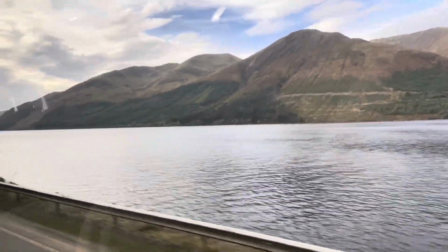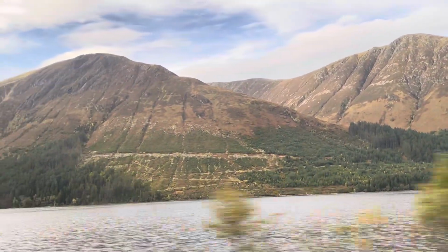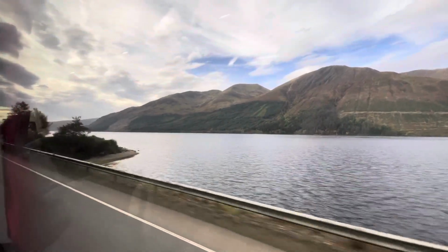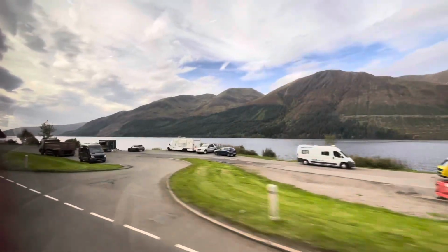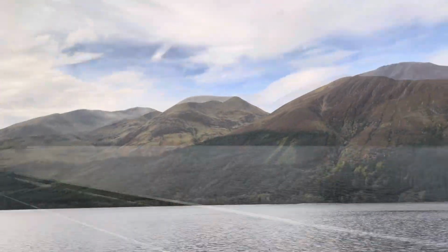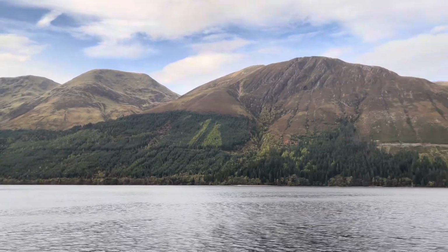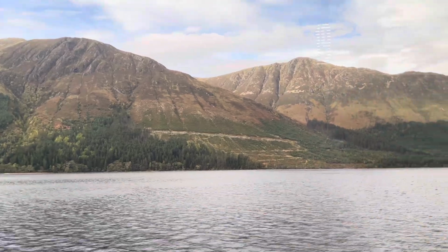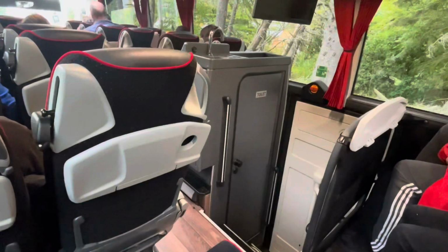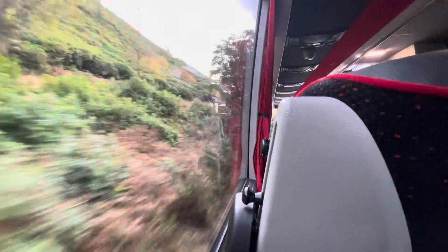The fourth and final loch of this journey is Loch Lochy, again offering up some spectacular views. There is of course a toilet on board, however, as this is a coach, I could hardly fit in it to show you it.